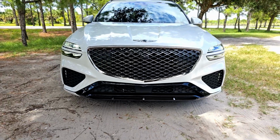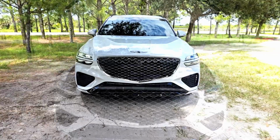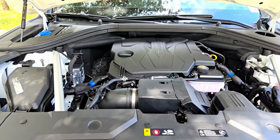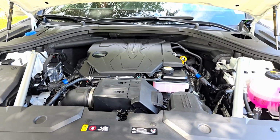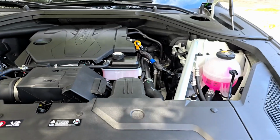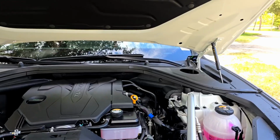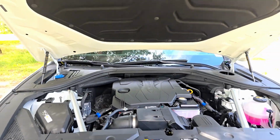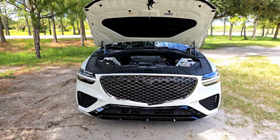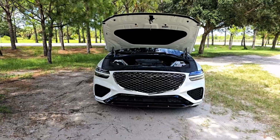Two engine choices are available on the 2025 Genesis GV70. Let's take a look at one of them. There is a 2.5 liter four-cylinder turbocharged engine, 300 horsepower, 311 pound-feet of torque, mated to an 8-speed automatic transmission. Four-wheel drive is standard. Look at the bracing right here for better ride quality and better rigidity of this vehicle. We also have the hood strut and some sound insulation. By the way, the second engine option is the 3.5 liter twin turbocharged V6 with 375 horsepower. There's also an electrified GV70 coming, but we're going to cover that in separate videos.